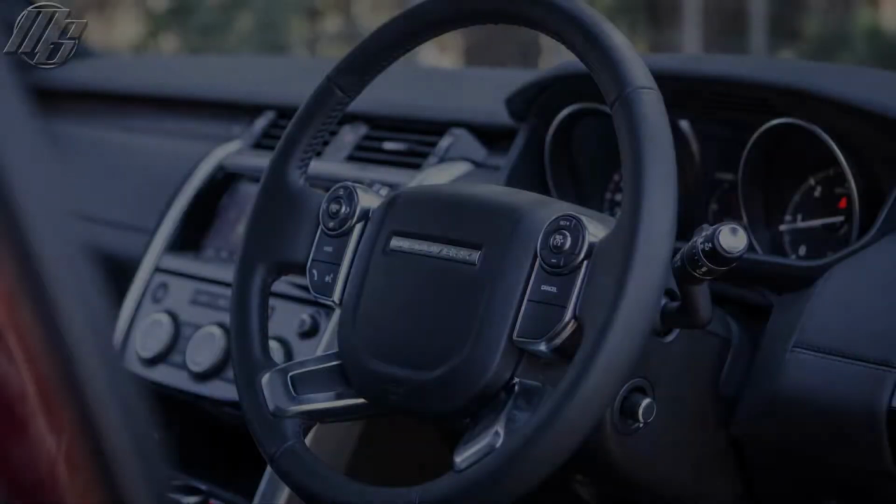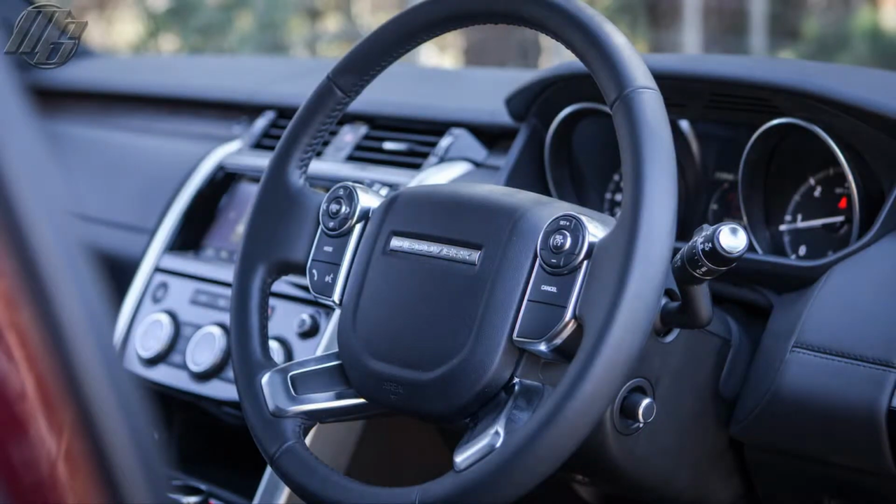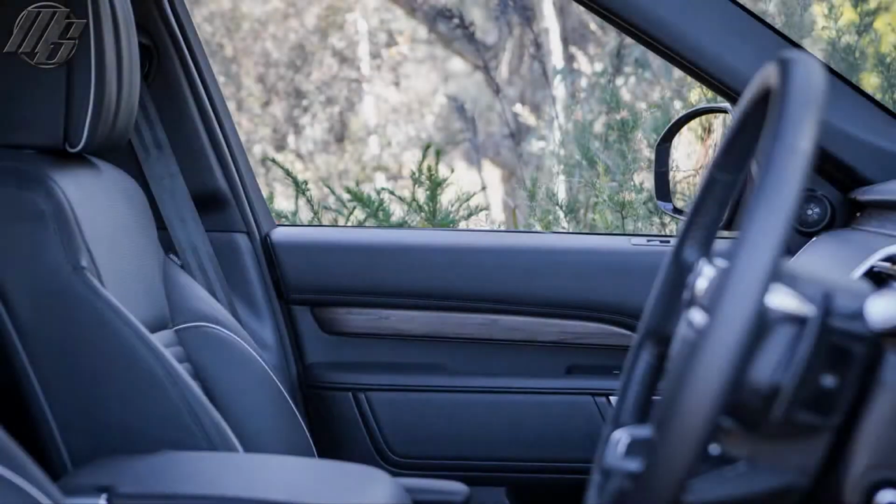We'll get to the notable options and a rundown of the standard inclusions in a little bit. But first, let me tell you, the big changes to this new generation Discovery haven't been at the cost of off-road capability, that's for damn sure.